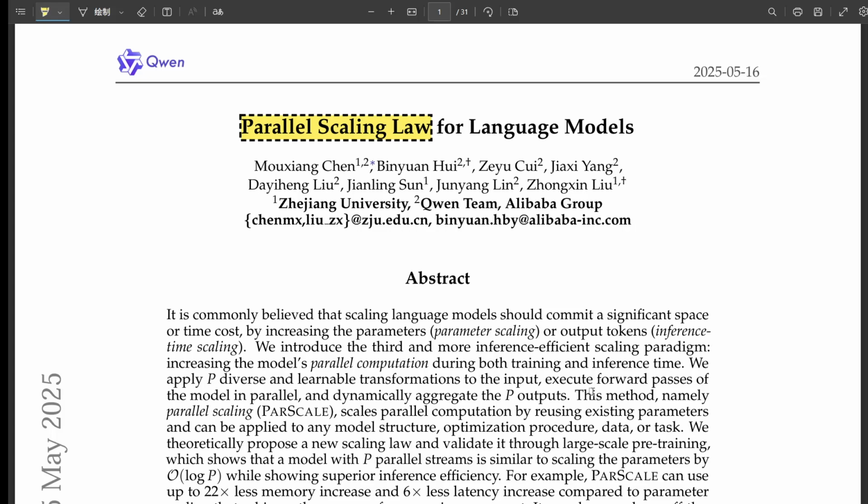So the core question we're exploring today is: is there a more universally applicable and, crucially, more efficient method to scale these models without incurring these enormous costs in terms of space and inference time? That's the million-dollar question, isn't it? And our source for this deep dive, a fascinating recent paper, directly addresses this.